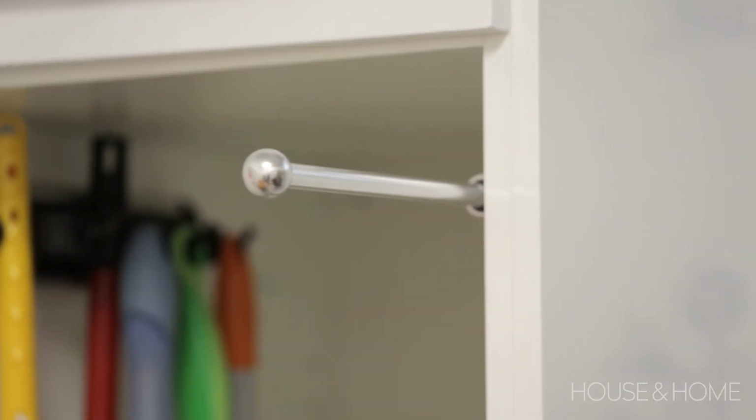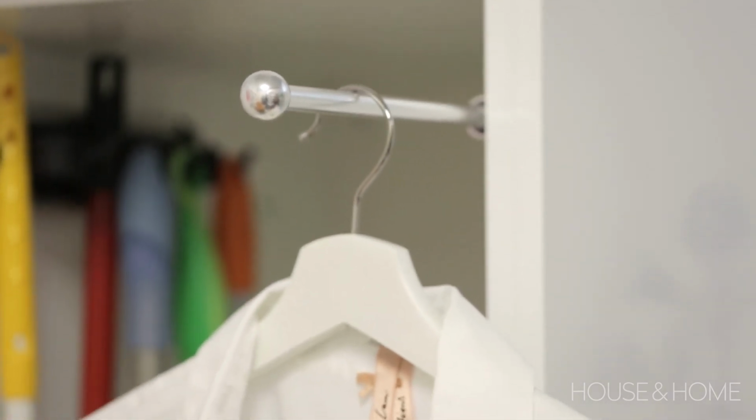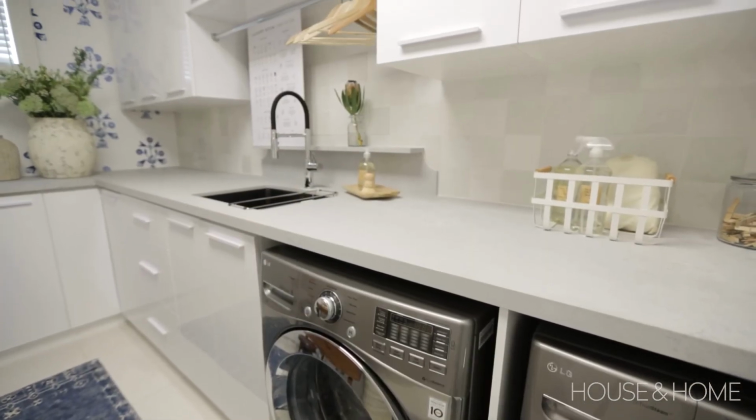My client was looking for a place to hang longer pieces to dry, like pants or dresses, and so we were able to make use of a valet rod in one of her taller cabinets that discreetly tucks away when she's not using it, but offers a little bit of hanging space for longer pieces.